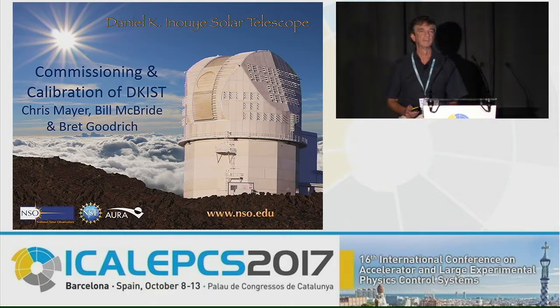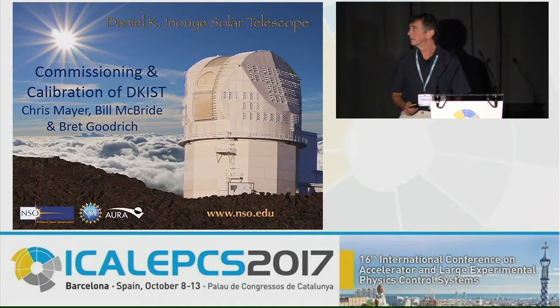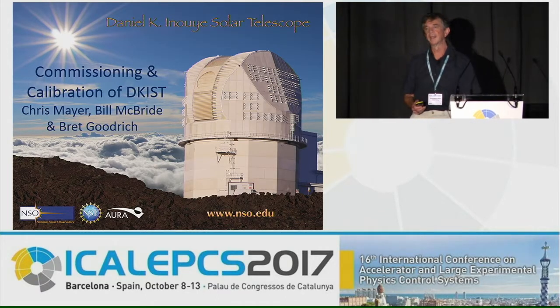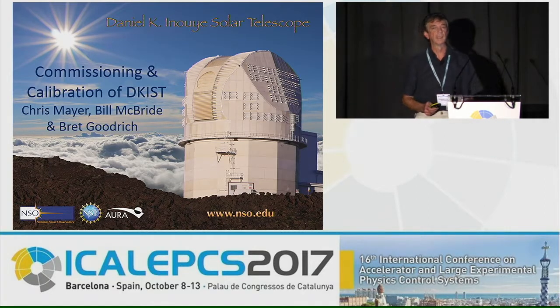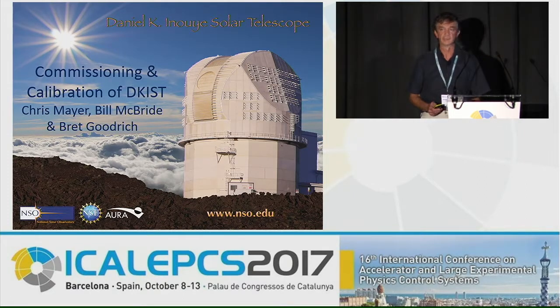It's a very exciting time for the project at the moment because we've had all the final deliveries of the large pieces of equipment for the telescope. In particular, just a few months ago, the primary mirror was delivered to the summit. So all the stuff we need to build this telescope is now there. And we've now got a two-year period. By the end of 2019, the telescope will be commissioned, integrated, and handed over for operations.